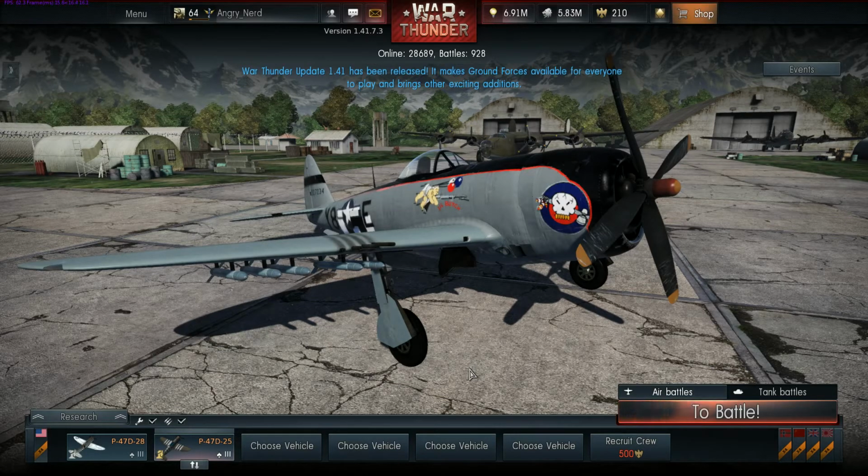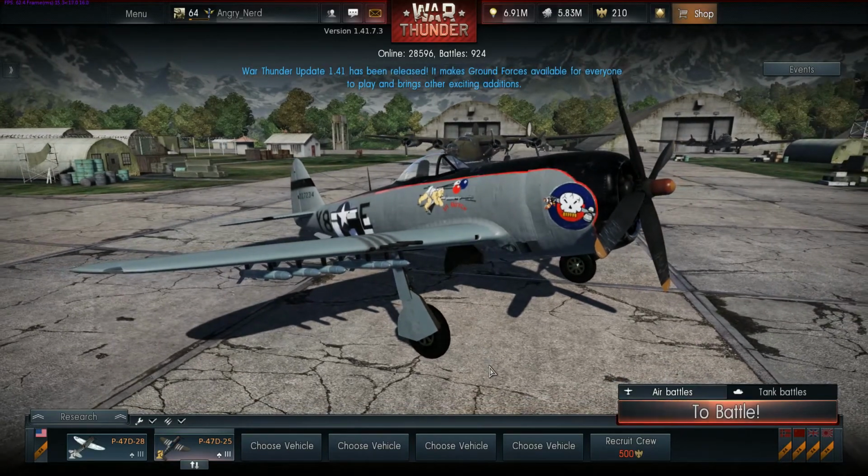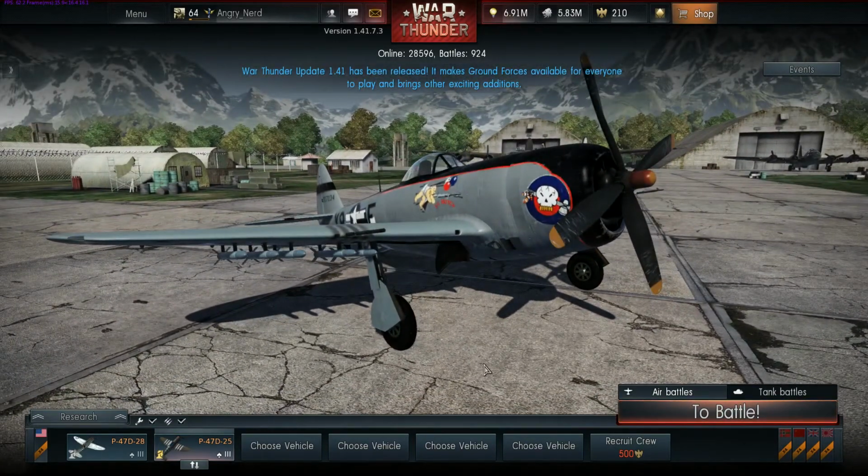But do not get this aircraft into a huge furball. You are not going to outturn anything in this aircraft. So with that little bit of wisdom, let's jump into a battle and see what we can do.